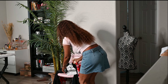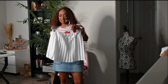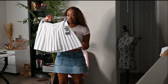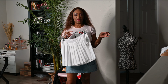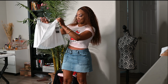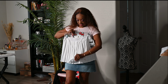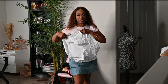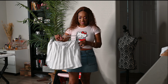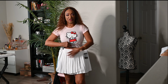Now what I got to go with that is this little number right here. I did not get this from Kohl's, but I got this from, I believe, the Coat Factory. I just thought it was a really cute little skort, because it actually has the little skirt to it, and then it has the little shorts underneath it in white. I thought that would go perfect with my little Barbie shirt. I got this in a medium because I knew exactly how I wanted to wear it.